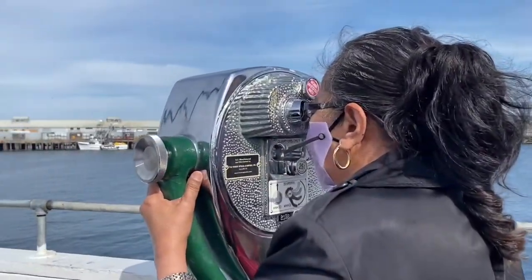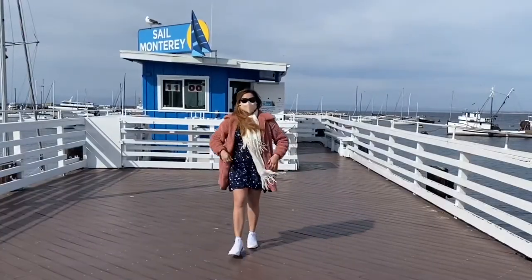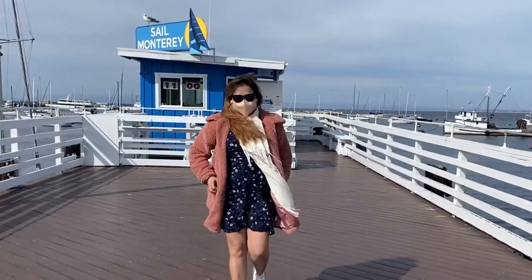Another way to enjoy your time on the Monterey Wharf is to hop on a boat cruise. You can choose from glass bottom boat tours or even go sailing.